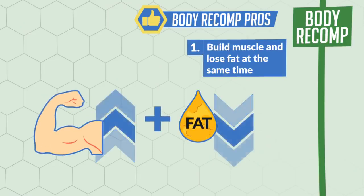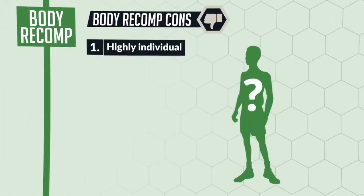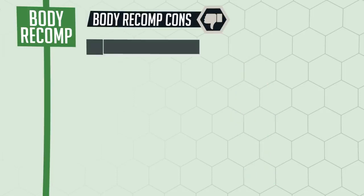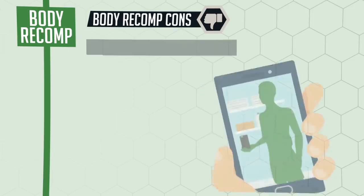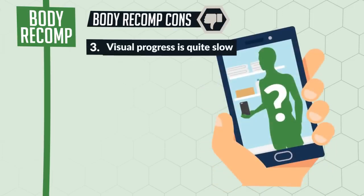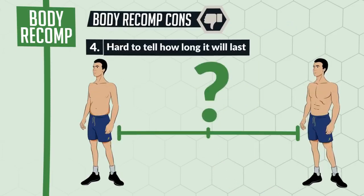Now, obviously this is a win-win scenario and something that everybody wants, but the rate at which we can achieve this diminishes very quickly with training experience, and it's highly individual, as some see better success with a recomp than others do. It's also very difficult to measure and assess your progress since you can't rely on the weight scale as much. Visual progress tends to be quite slow, and it's hard to tell how long this phase will last since it tends to vary for everybody.